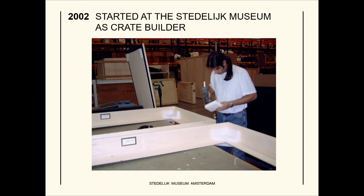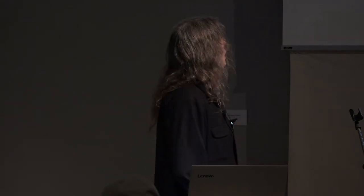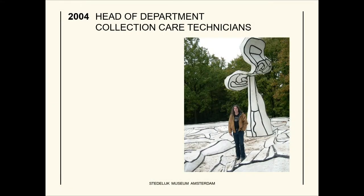In 2002, I started at the Stedelijk Museum as a crate builder art handler. In the next 2 years, I learned everything about art handling on the job. In the Netherlands, there isn't an education for art handling. People are drawn to the profession. A lot of them are artists themselves or technicians that are working in museums and learned art handling during installations and on the job. When my head of department retired in 2004, I became the new head of the collection care technicians.